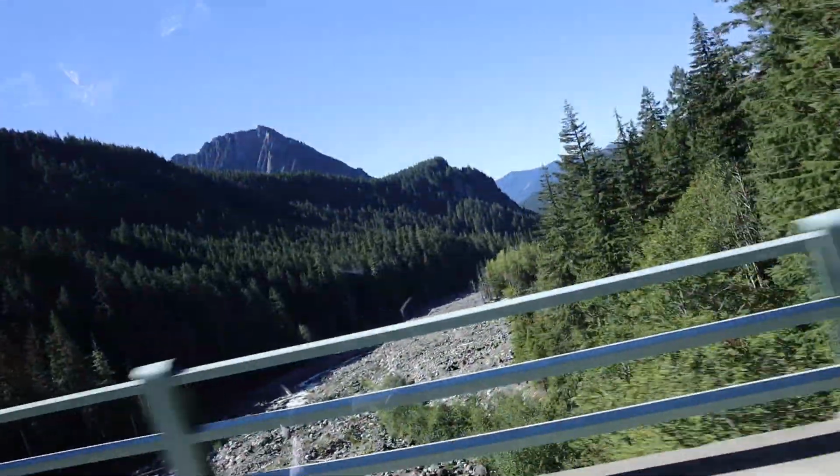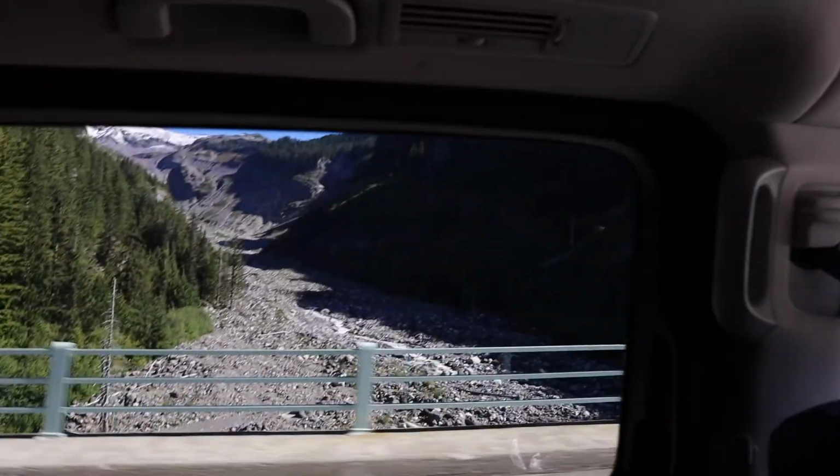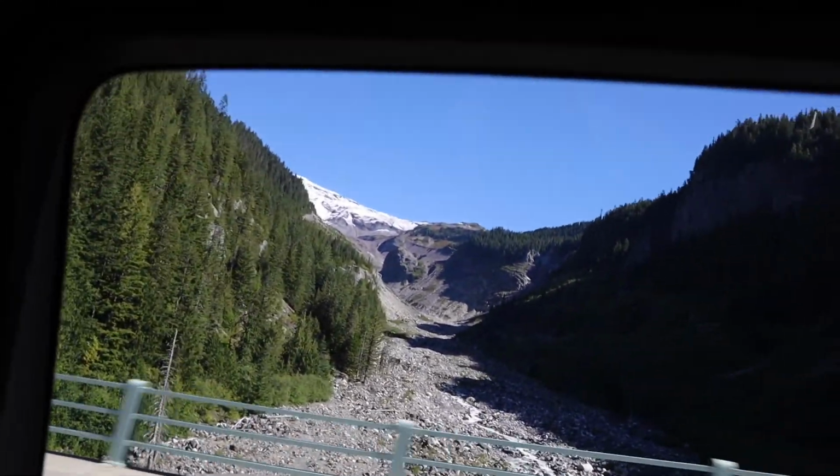So we're crossing over the Nisqually River here. We've been following it for quite a while, but we're gonna say goodbye. Bye. Alright guys, now we're gonna go on a quick hike over to Narada Falls. It's only 0.1 miles, but we've been told it's pretty steep, so let's go check it out.